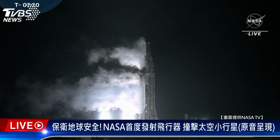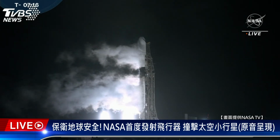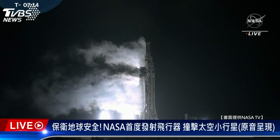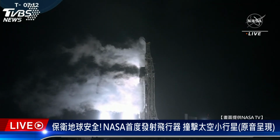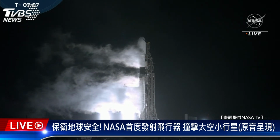defense test. Yes. And some of the cloud you see coming off of the vehicle there, it's because the liquid oxygen in the tanks are just so cold. So the air is really condensing around it, and that's what you're seeing, some of that vapor there coming off of the vehicle.